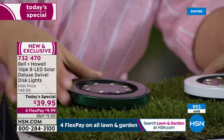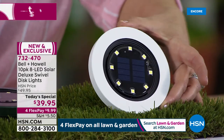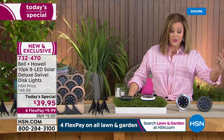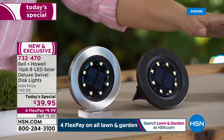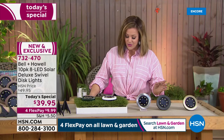We also have it available for you in that cool, crisp white. So maybe if you're going to put this around your pool deck or on your porch, maybe you've got white banisters, anything like that, these will be outstanding. We've got the stainless steel if you want that more traditional look. Of course, we've got the black, and then we always have the favorite that our customer loves, that beautiful rich gold. One day only price, guys, 732-470.